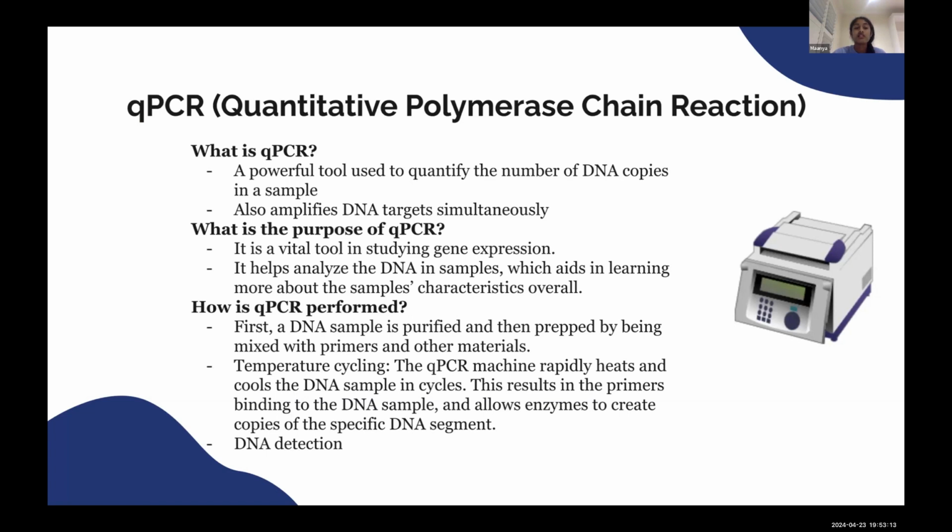qPCR can also identify and helps us study different mutations and diseases in a sample and can help monitor gene expression, which shows the activity levels of the different genes in the DNA.